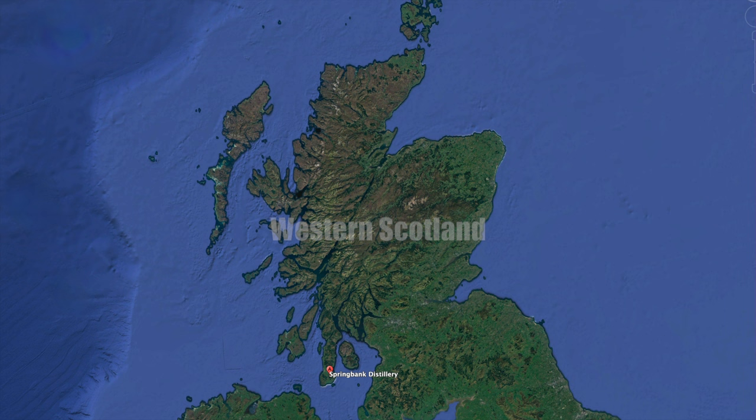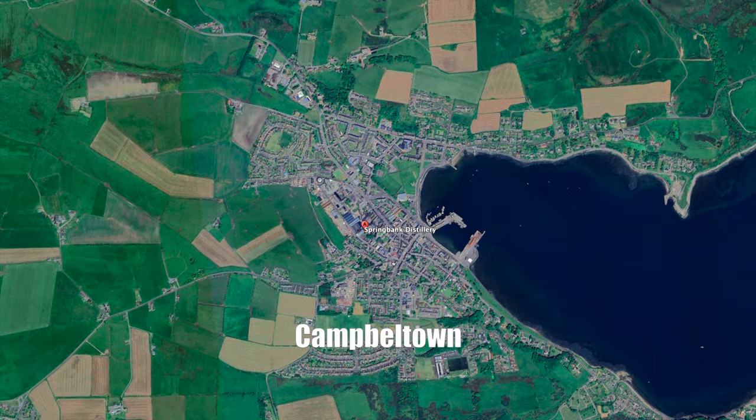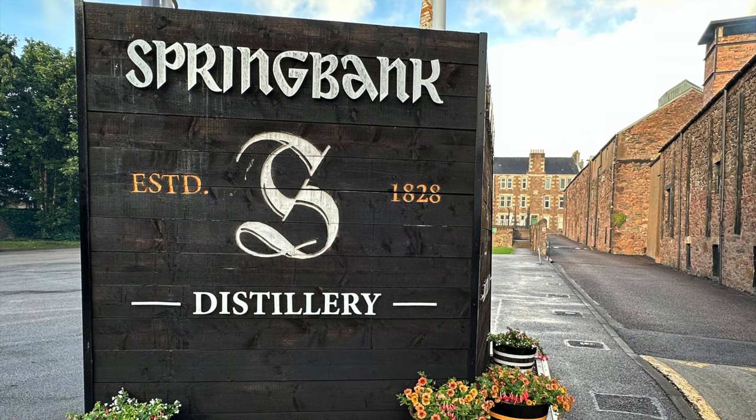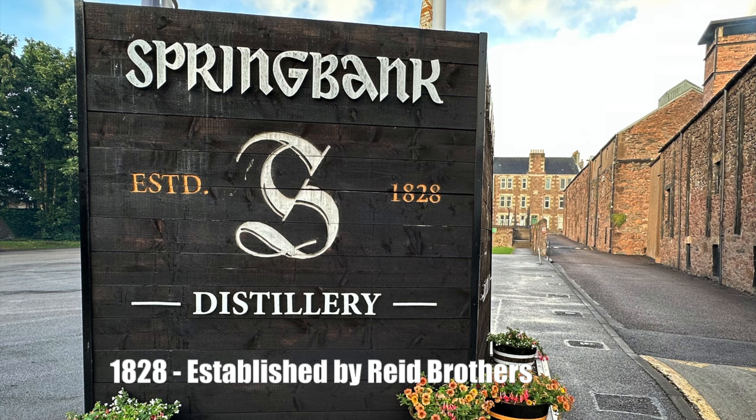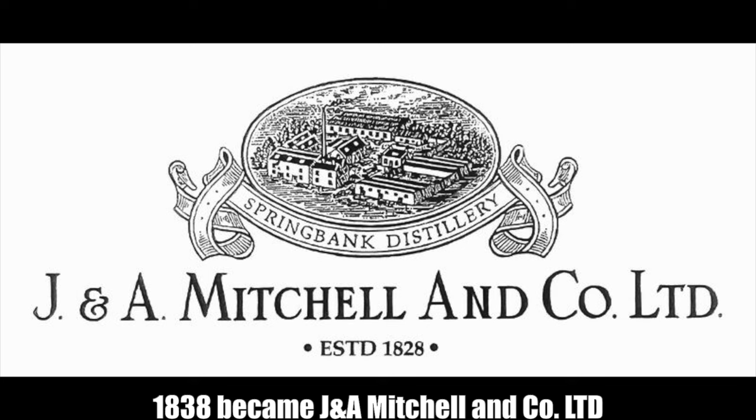Springbank Distillery is located in Campbeltown on the Kintyre Peninsula in western Scotland. Springbank Distillery was established by the Reed brothers in 1828. The Reed brothers sold the distillery in 1837 to John and William Mitchell. Later, the son of John Mitchell joined the business, which became J&A Mitchell.